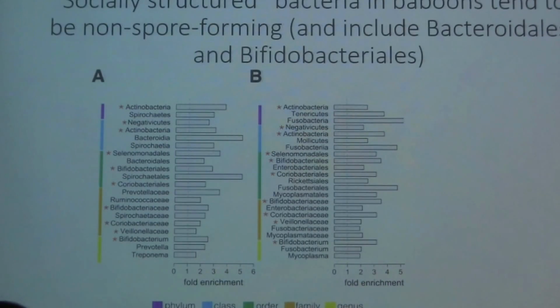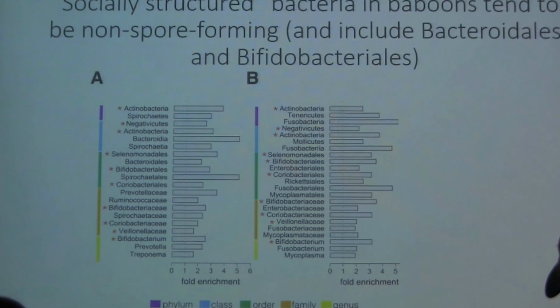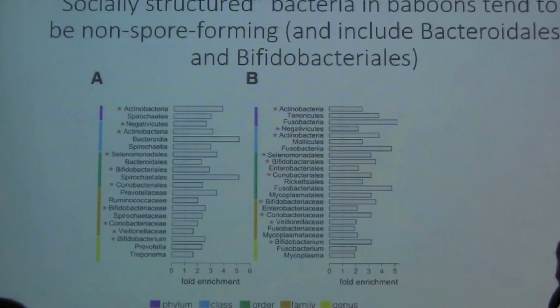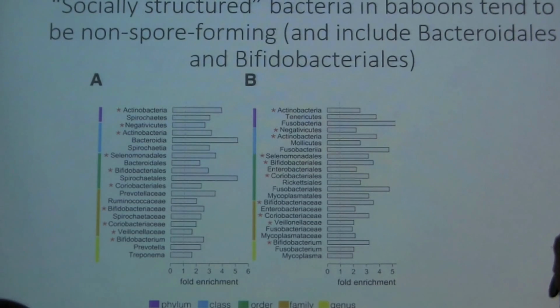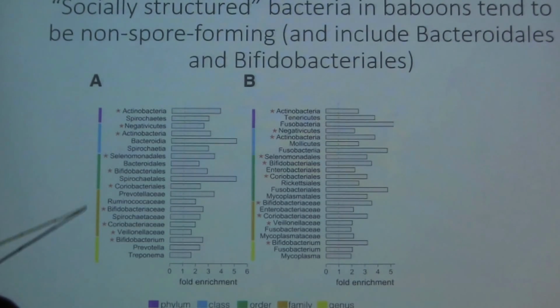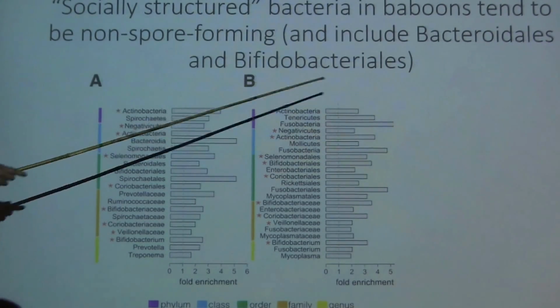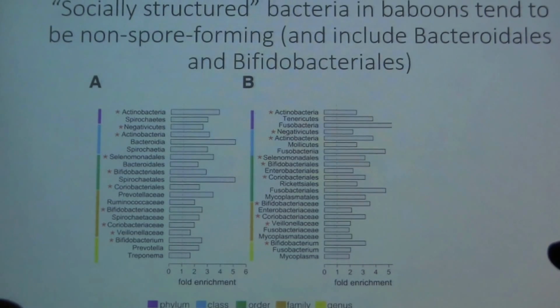In this study too, they were able to identify bacteria that were socially structured. So these are bacteria that show the strongest signals of being determined by social interactions. And they found that these bacteria tend to be non-spore forming. So like the Bifidobacteriaceae and the Bacteroidaceae that have co-speciated with apes and humans, the bacteria that are socially structured in baboons are non-spore forming and actually include the two groups of bacteria that seem to be co-speciating with humans. And they don't include the Lachnospiraceae, which seem to be jumping around among the species.